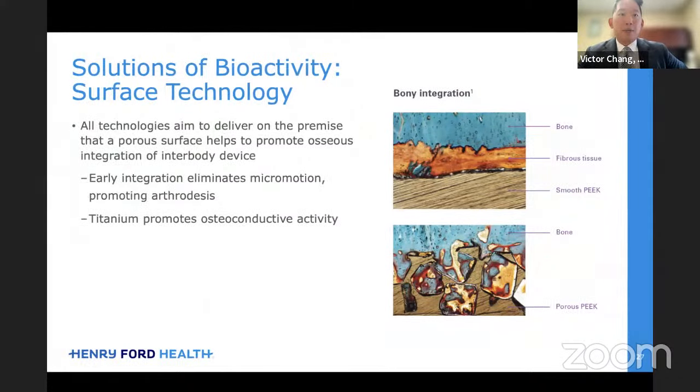So switching gears a little bit. Now we'll talk about bioactivity, and in particular, that gets into surface technology. Most of the technologies aim to deliver on the premise that a porous surface will help to promote osseous integration of an interbody device.